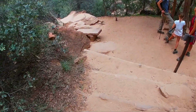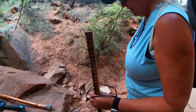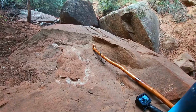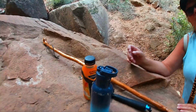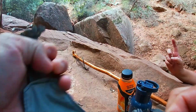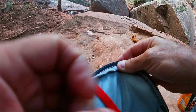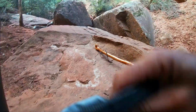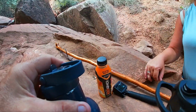Only took us about 12 minutes to get there. Remember, guys, you can never bring too much water, and you got to stay hydrated. Even though it was actually kind of cool that day, we expended a lot of energy. So take your snacks, take plenty of water. 5 mile hike.